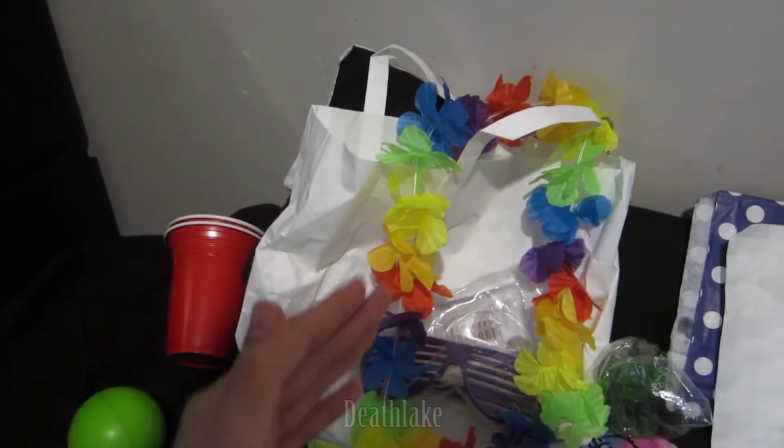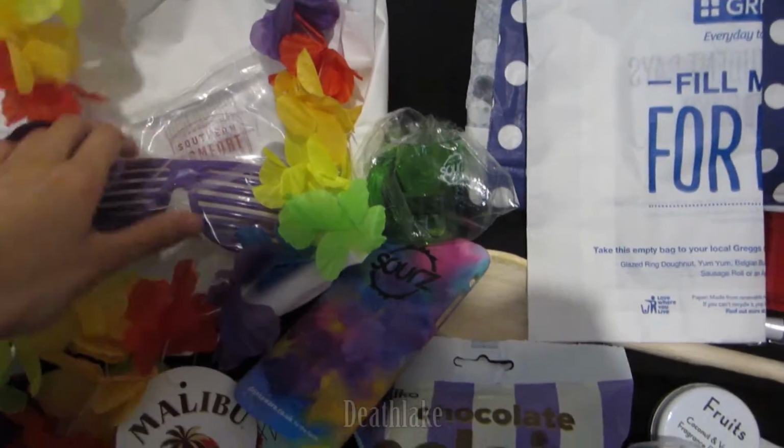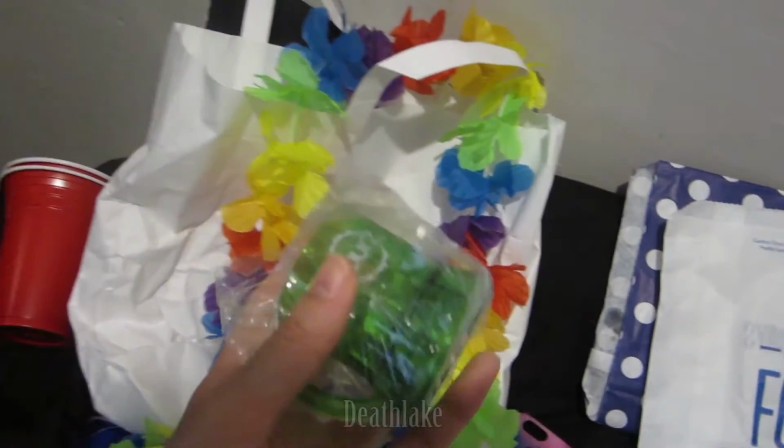I'm going to start off first with this white bag. Won this in a spinning competition thing, and then it landed on a major prize. And I think these were the things in the bag. I wasn't sure because a bunch of stuff was just lobbed in.